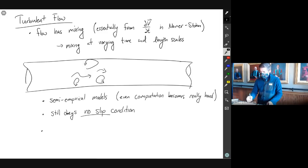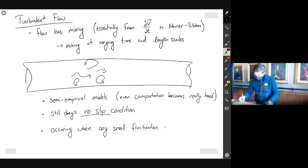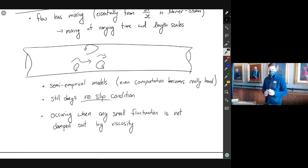So you have turbulent flow or turbulence occurring when any small fluctuation is not damped out by viscosity. So this is really the key insight. One of the things about turbulence is that we need to know when it's going to be happening and when it's not going to be happening. So the way that we can look at that is, when is viscosity going to win?